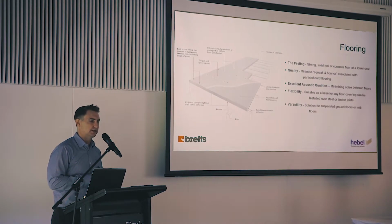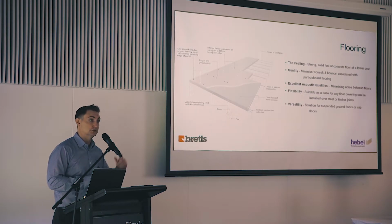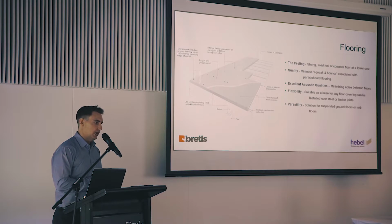The great thing about that is that it's quick, so we can talk to the Brett's guys about our floor truss systems, whether it's timber or steel, and then the Hebal flooring goes on top. Now, the Hebal flooring is installed as you normally would do with the chipboard flooring. It's a 1800 by 600 by 75mm tongue and groove panel.